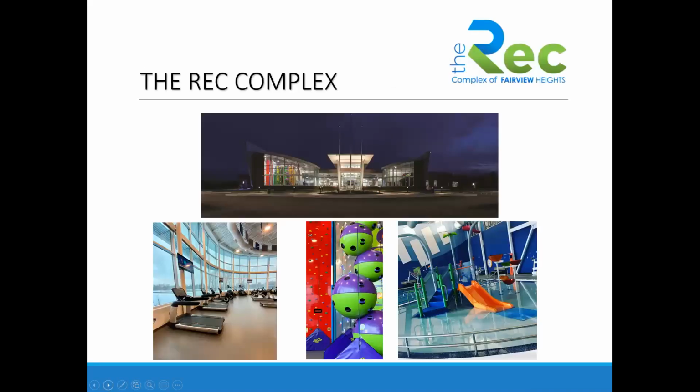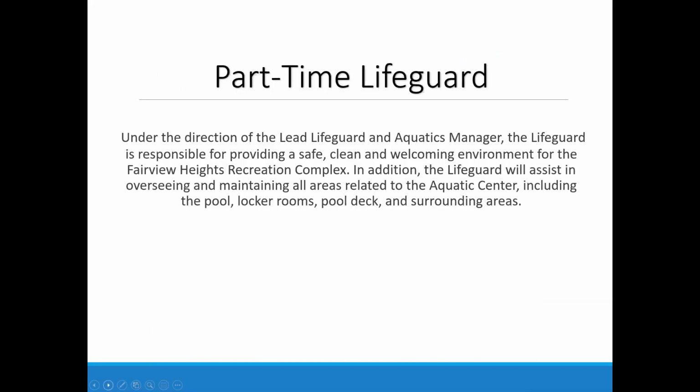Next slide. These are just a couple pictures of the splash pad area, clip and climb, fitness center, and then the building itself. Next slide.